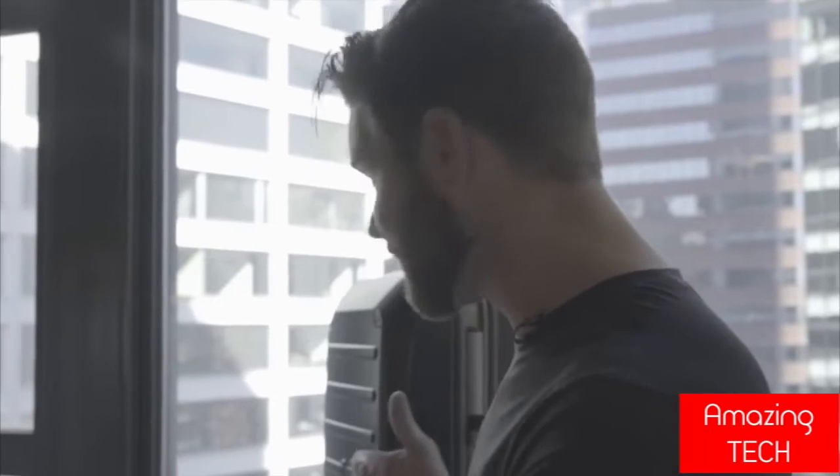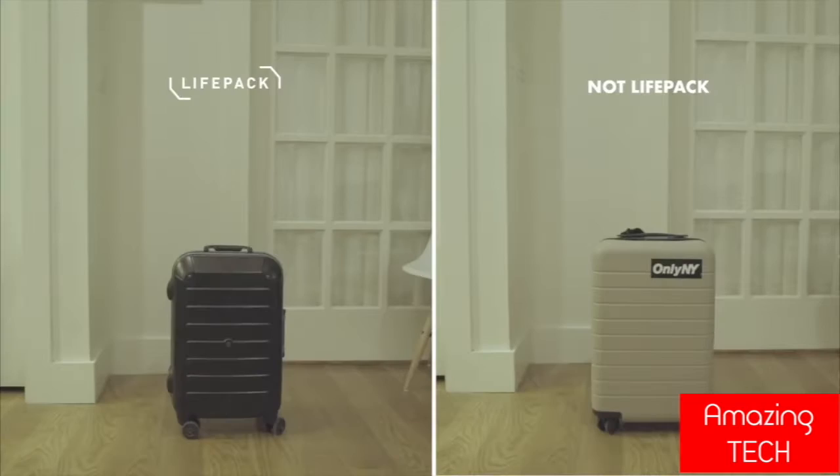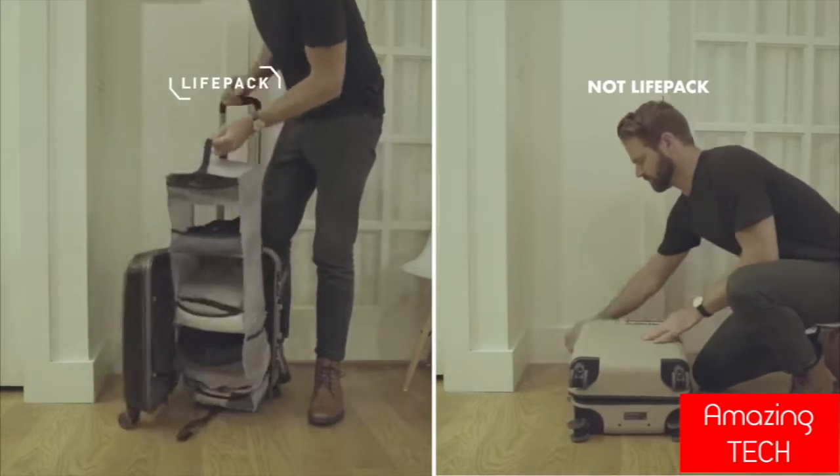So the coolest thing about this suitcase is when you open it up, you pull up the shelving system and you can see everything you need when you're on the go. It's super frustrating trying to find what you need when it's in your suitcase. This way it saves you the time of digging, and it's just easy to see where everything sits.